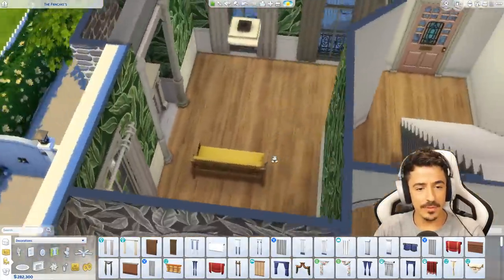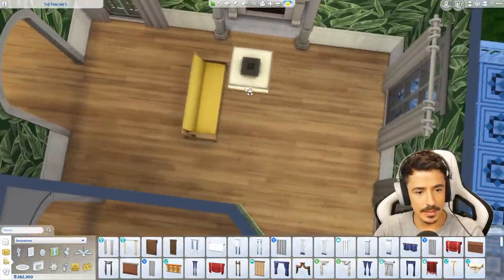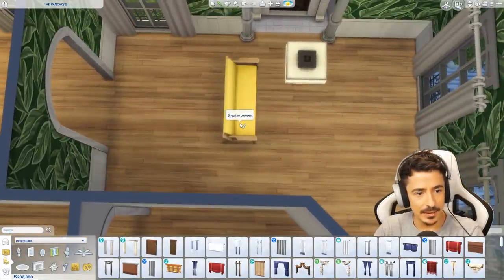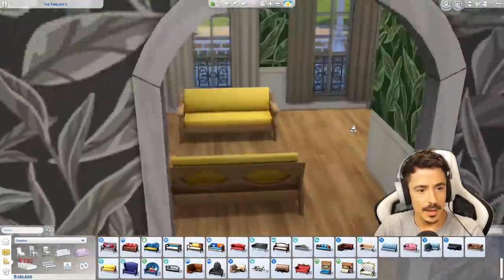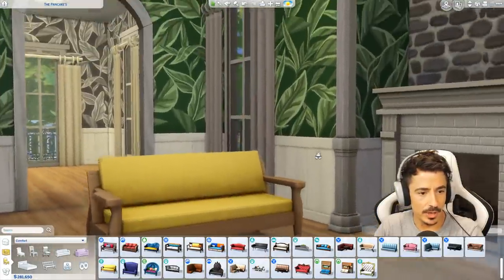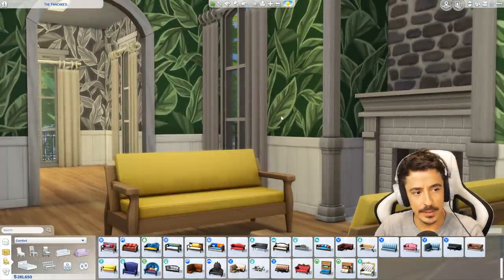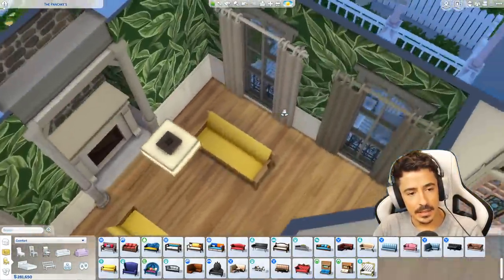Now I'm trying to figure out a layout for this place. I think what I'm going to do is put the TV above the fireplace in this house just so I can get a few extra chairs in here. I do want to get a bookcase in here as well, but I think these sofas just look really nice with this. The wood tone matches the floor nicely and I like the yellow against the green as well. Obviously, as I said, we're going to play around with a bit of colour in this place. I think it's only right.